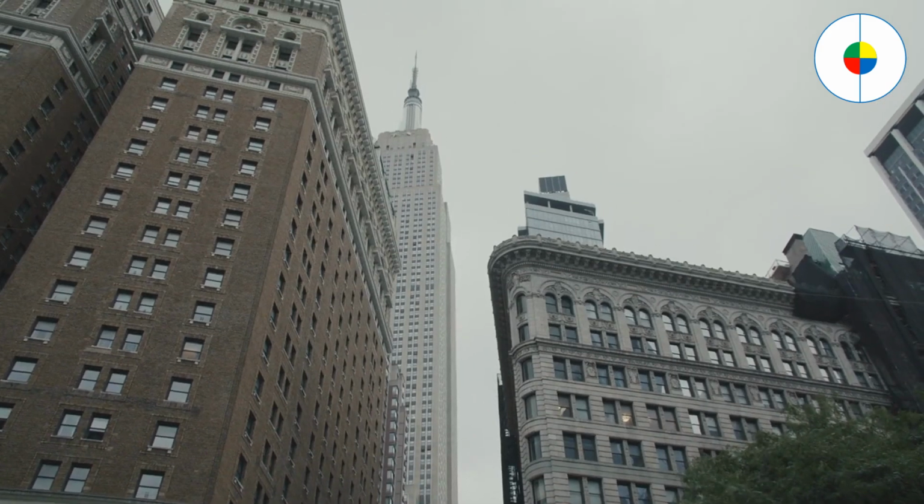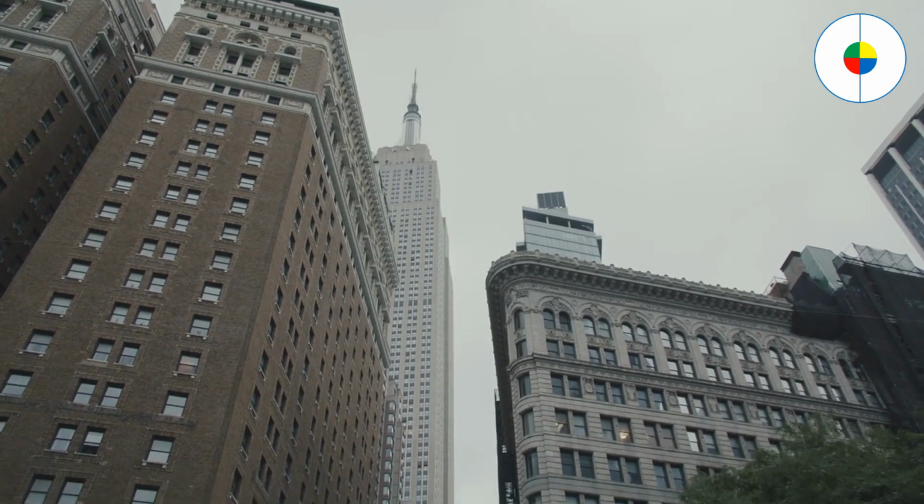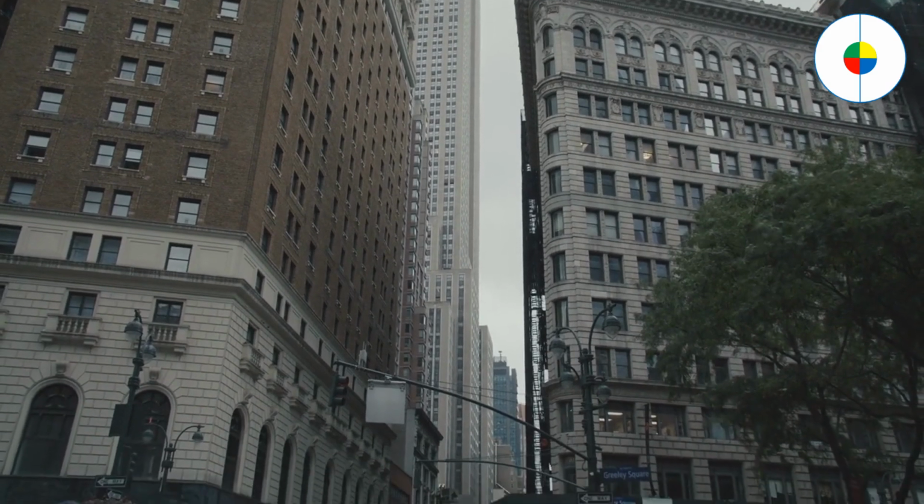It's one of the most iconic buildings in the city, and you can get a real feel for how densely populated New York is as you take in the view.